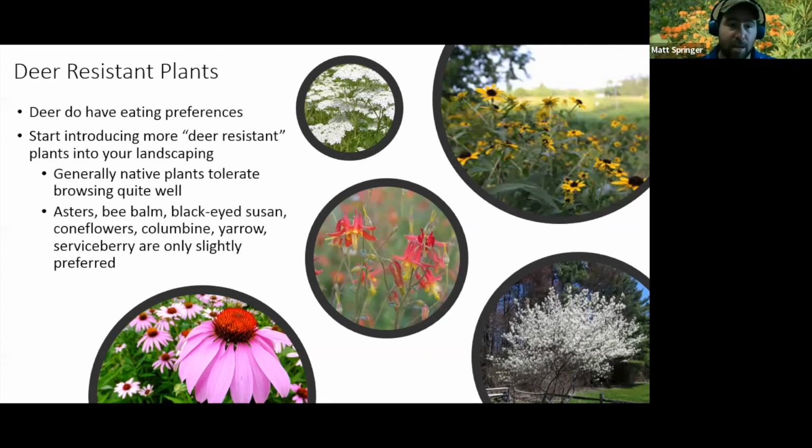For those that are in Kentucky, the thing I'm going to push here is the fact that many of these species that have evolved, forb-wise, with deer browse put off some really pretty flowers and would make great landscaping. And they're almost all beneficial to butterflies, bees, and so on. So things like asters, bee balm, black-eyed Susan, coneflowers, columbine, yarrow, and serviceberry as an example for a tree, do really well in response to being consumed. And they're not highly preferred by deer. Even if you have the landscaping, deer, there's other options out there, are going to leave these alone. It's mostly what makes up my yard, to be honest.